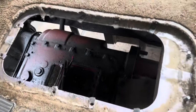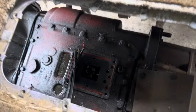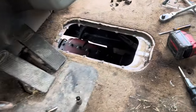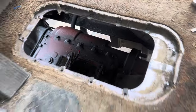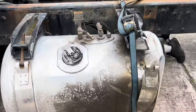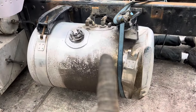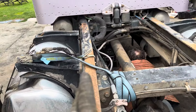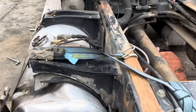Inside, we got the shift forks out. It does shift. We ran it through the gears, clutch. Everything's working great. So we believe the transmission should be fine. And next thing is taking off this tank right here. And we are gonna have to straighten this frame out and possibly sleeve it.